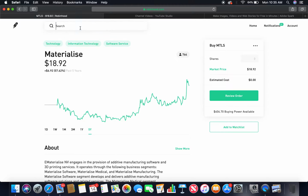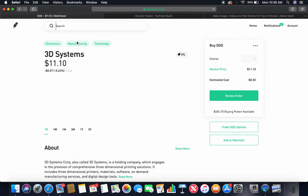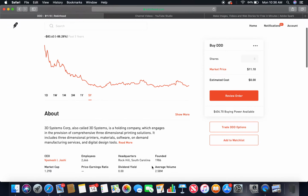Last but not least is 3D Systems. Okay, let's look at the 5-year. As you can see, the peak, $90. Currently, baseline in a bear market. Market price $11. One hell of a drop.